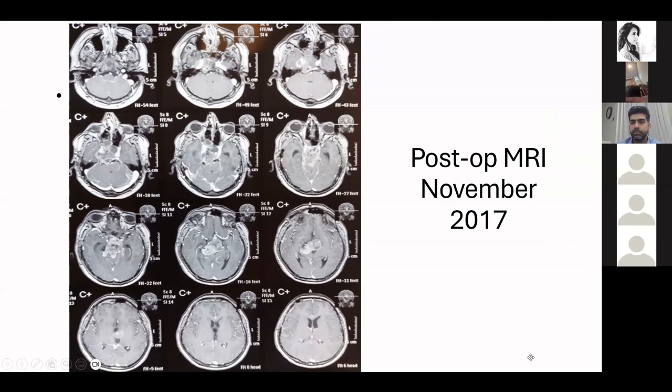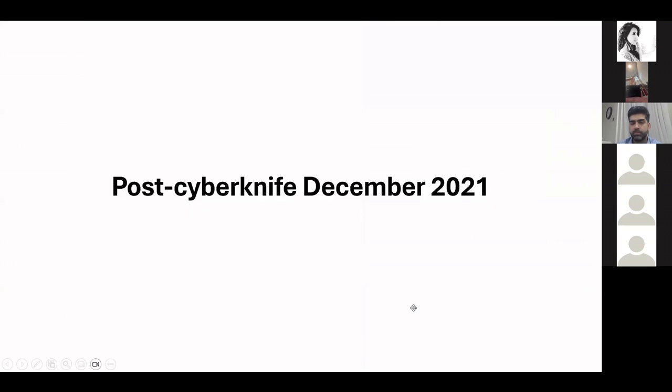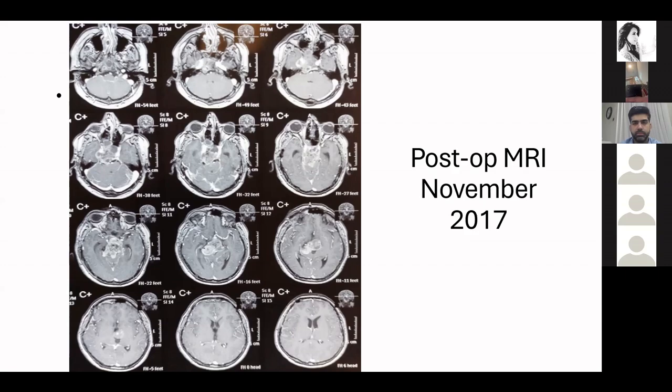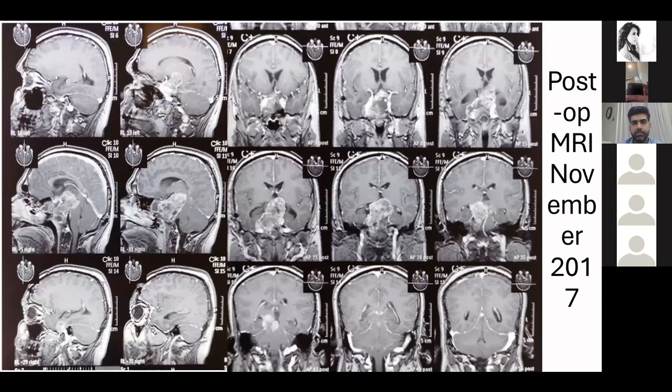Then we have post-CyberKnife December 2021 images, and here these are almost more or less similar, but it seems that there are some internal areas of necrosis. Probably you can't appreciate much on these images, but if you go to the last slide in which you have tried to compare the three images side by side from different dates, in which you have shown comparison between 1st November 17, 12, 12, 21 and 18, 12, 24.